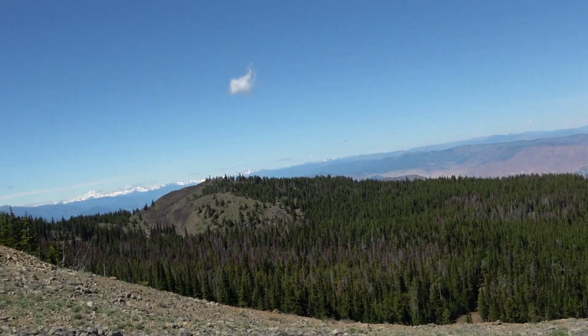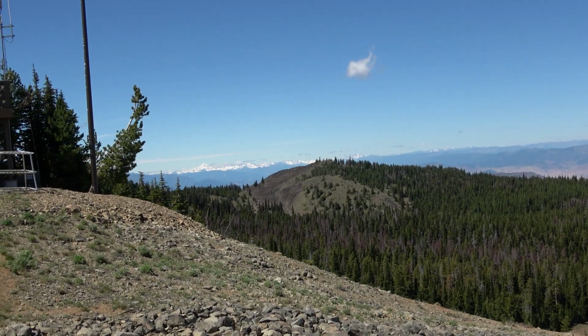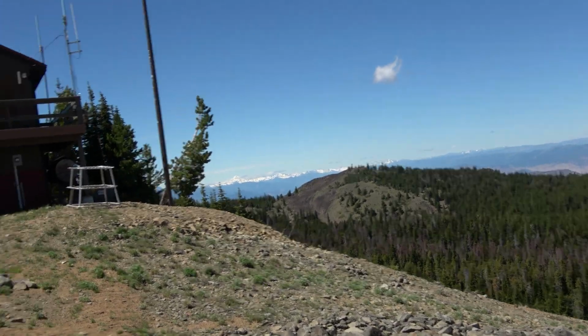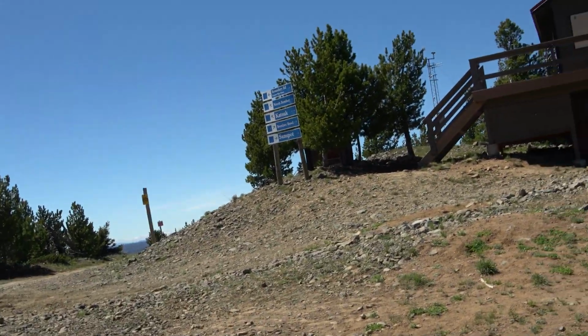Over there, the Cascade Mountain Range. I think that's Glacier Peak in the distance. That tall, pointy one. Ski Patrol First Aid Station.